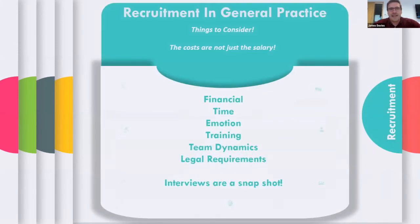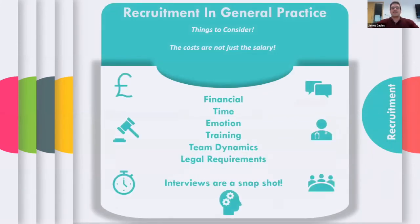Which does fit into the processes that we're going through in the background. So in terms of when we are recruiting, there are more things to consider than just what is the job that we've advertised. There are more costs involved in recruitment than is immediately obvious from the surface. So obviously, in terms of the financial implications of employing someone, there's usually a reason why we're employing. Either someone's left and we've got to replace them, or we have a new need and we need to bring someone in.